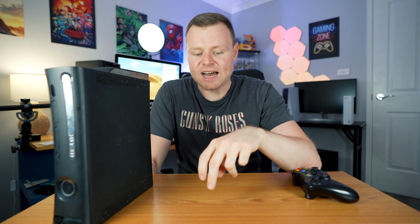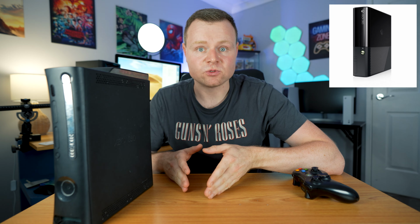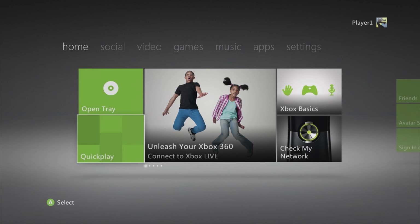There were also multiple types of Xbox 360s. We had the Xbox 360S, more of a slim version of the Xbox 360. We also had the Xbox 360E, which was actually released in 2013, and it had a similar sort of shape as the Xbox One console, so it was the more powerful version of the Xbox 360. There were also different iterations of the original Xbox 360 model, so you had the arcade version, then you had a few other developments throughout the years with software updates such as new home menus and stuff like that.